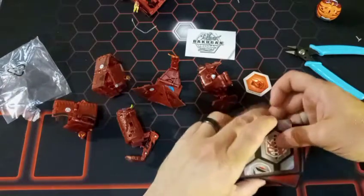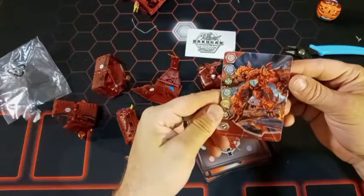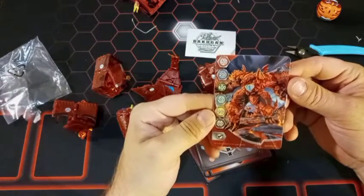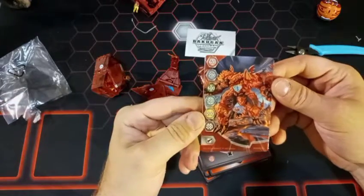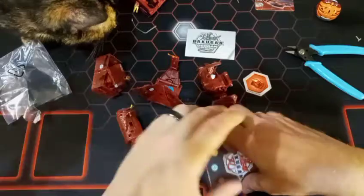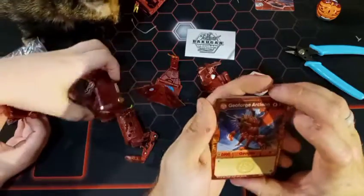All right, let's check out the gate card that we get with this. A Geoforge Dragonoid gate card. So it comes with its own special gate card, too. I really like that gate card. Also, I figured this out. And these two guys.